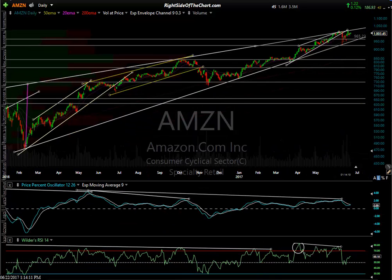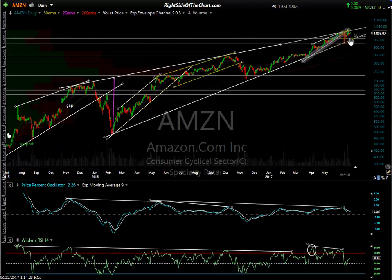But for the bigger picture, you have to define your trading style. If you're a long-term, swing, or trend trader, this is all noise as long as we're within this pattern. Now, we're getting close to the apex of the wedge, where if this thing is going to break down, it will break down. Negative divergence tells me that in the coming weeks to months, it most likely will. But these are your sell signals.